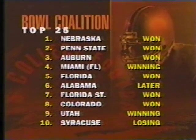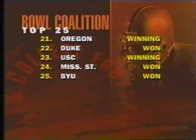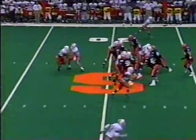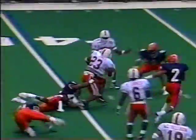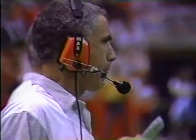So look at the Bowl Coalition top 25. Everybody's doing all right or playing later. Of course, Syracuse is losing here. All in Syracuse territory, 49-yard line, second down. Washington State is losing. Southern Cal. North Carolina lost. Second down and three. This is Larry Jones and another Miami first down. And now I think you can clearly see that the Miami offensive line is taking control of the line of scrimmage. Yeah, and they're running inside.